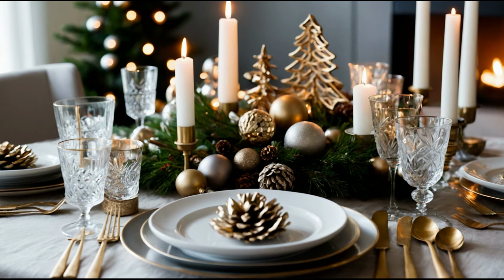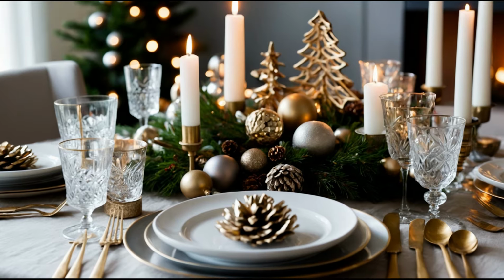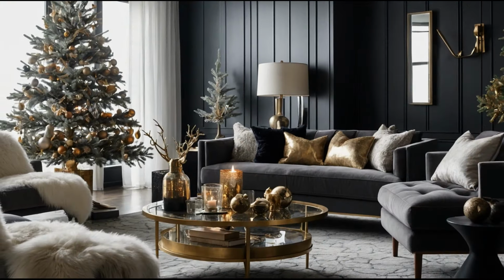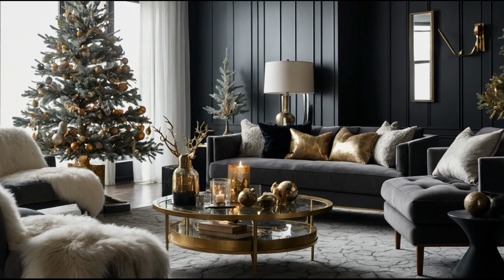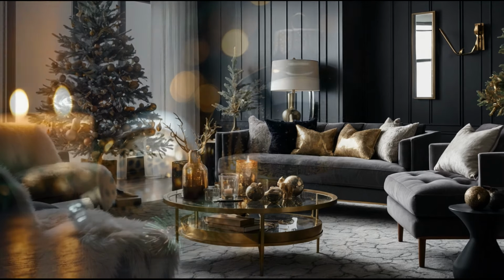This year, it's all about clean lines, minimalist touches, and a blend of metallics and neutrals. Whether you're hosting a festive dinner or simply want to refresh your space for the season, these tips will inspire you to create a chic and sophisticated holiday look that feels both cozy and elegant.